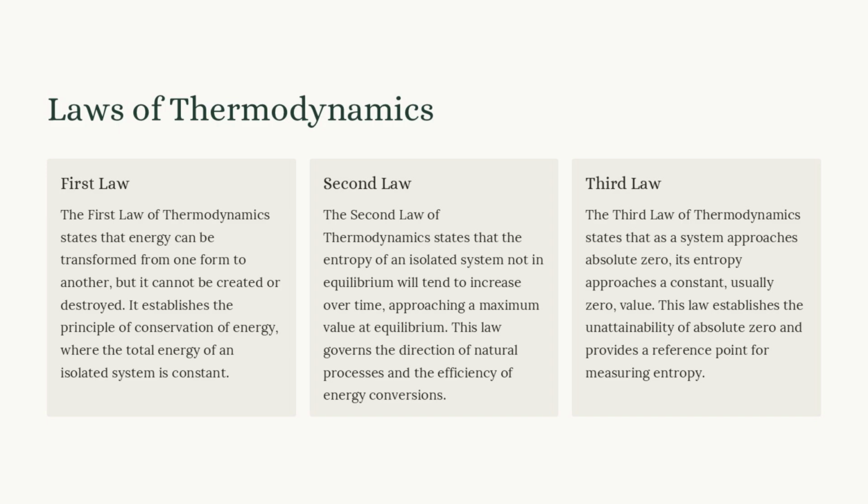The third law states that as a system approaches absolute zero, its entropy approaches a constant, usually zero, value. This establishes the unattainability of absolute zero and provides a reference point for measuring entropy. These three laws are foundational principles that underpin our scientific understanding of energy, matter, and the natural world.